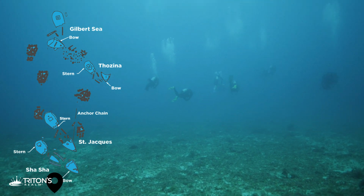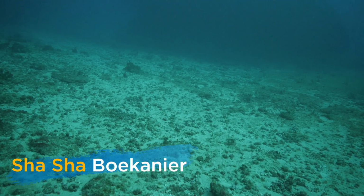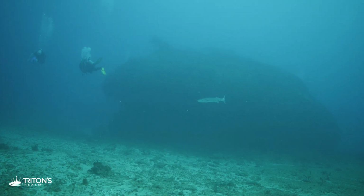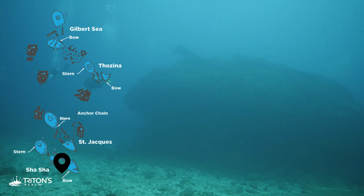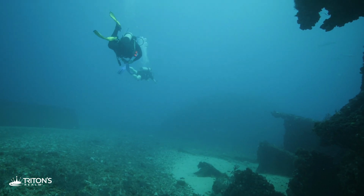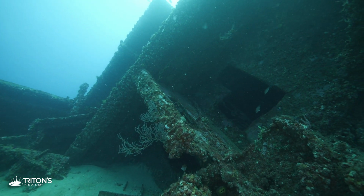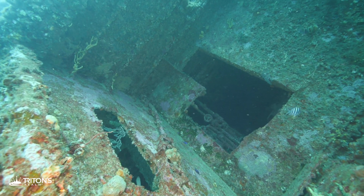Our dive plan today is to enter the water on the south end of the wrecks and drift along with the Gulf Stream towards the Sha Sha, the first wreck in the line. The Sha Sha is 180 feet from bow to stern with a beam of 31 feet or 10 meters. Like all the other wrecks on this dive site, she has been battered and broken over the years by storms and hurricanes. We first head over to explore the bow section, which is still mostly intact.